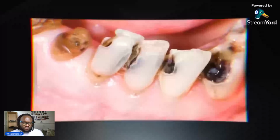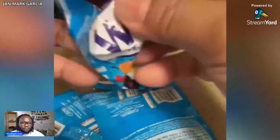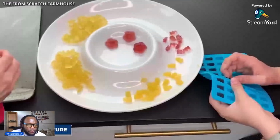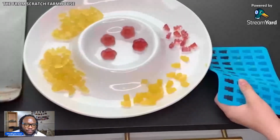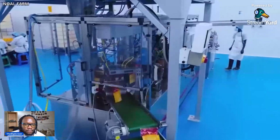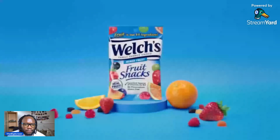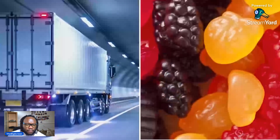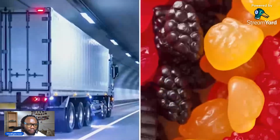In addition to their high sugar content, fruit snacks often contain artificial flavors, colors, and preservatives, which can cause allergic reactions and other health issues in some individuals. The chewy texture of fruit snacks can also pose a choking hazard for young children. Furthermore, the production and packaging of fruit snacks have environmental implications. The use of single-use plastic wrappers contributes to plastic pollution, and the transportation and storage of these products require energy and resources.